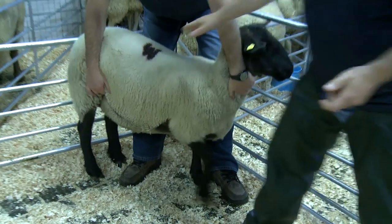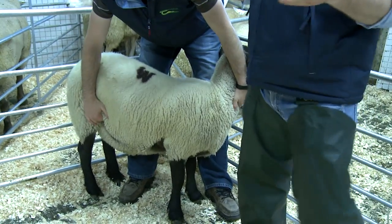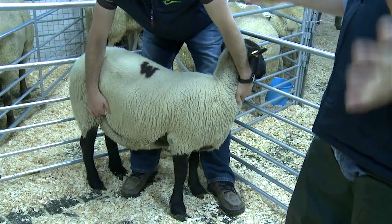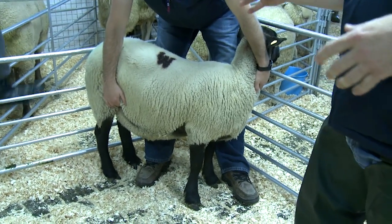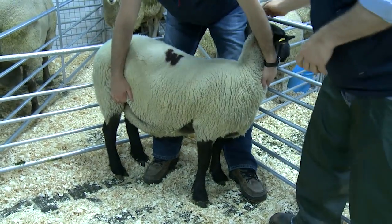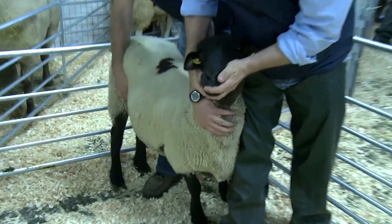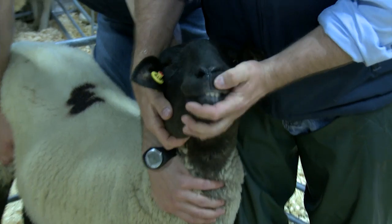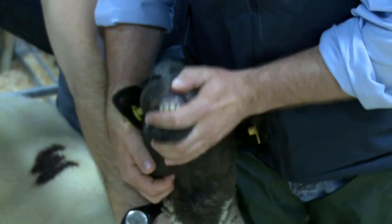So this ewe is pretty thin, all right? And is there a reason why she's thin? Maybe she's thin because she had 2 super lambs, reared 2 lambs that were 37 or 38 kilograms, and she's put everything into the lambs, right? But I suppose one of the main reasons what we would be checking is her mouth, okay? Because that's an area where our problems could be arising. So open the mouth, have a look at the teeth.